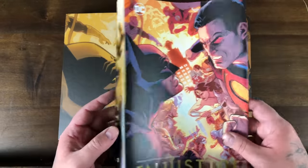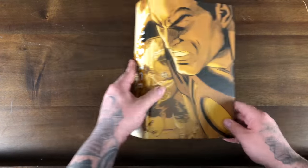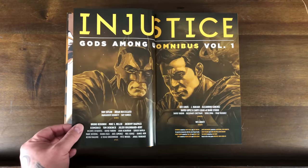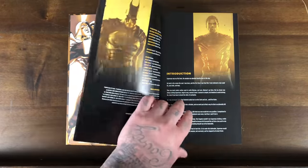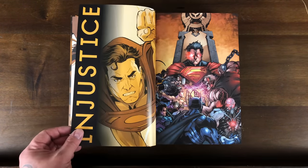You see what pushes Superman over the edge to become a bad guy, which is what he is in the video game. And the artwork is great. The story is interesting, fun, and exciting. It's an Elseworlds tale, so that means the stakes don't really matter. They could do whatever they want, including killing big characters or, you know, good characters turning bad and so forth. So anyway, let's take a look at the Injustice Omnibus.